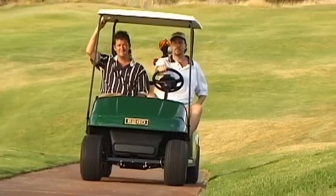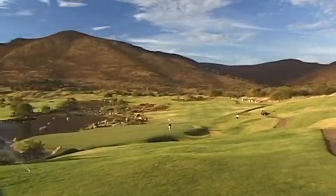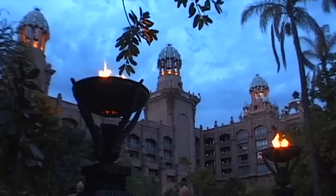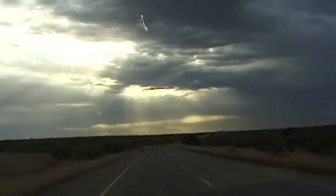The golf course is the annual setting for a million-dollar golf tournament that attracts visitors from all over the world. In these unique surroundings, golf takes on a new dimension. Sun City, one of the world's most unusual and luxurious resorts.